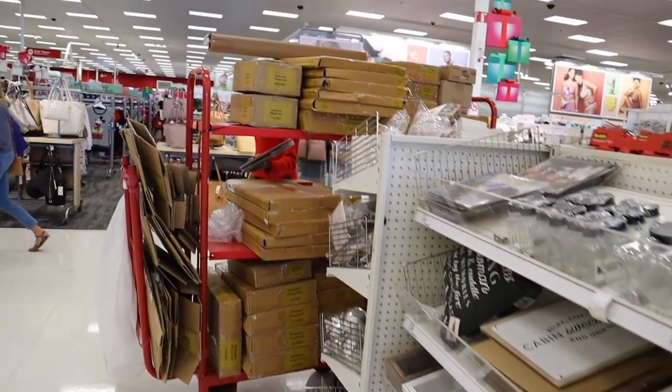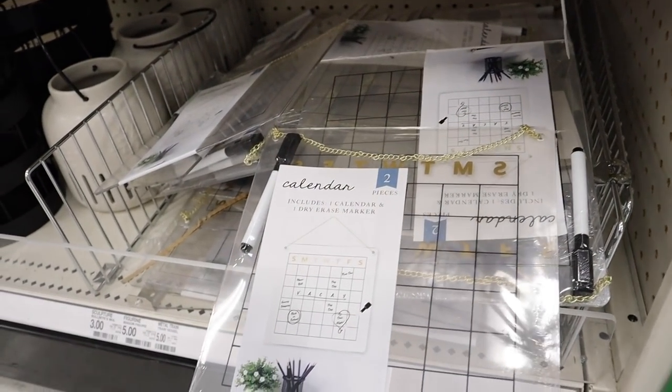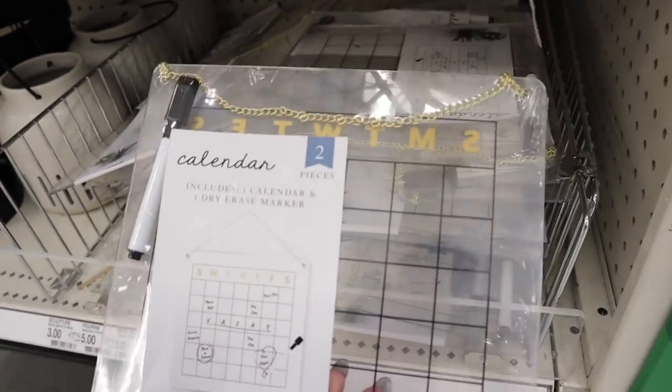I should mention too that they're stocking the dollar spot a ton right now. These clear acrylic calendars are new as well. They include a calendar and a dry erase marker. Super, super nice. They are just pretty plain.